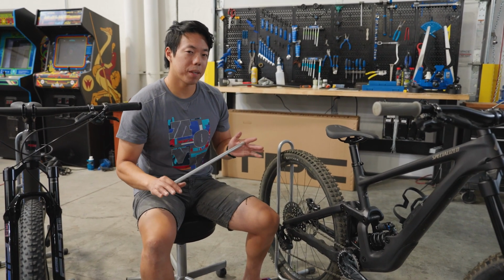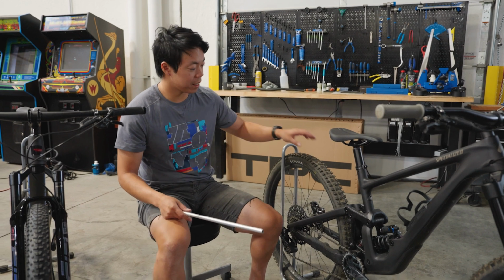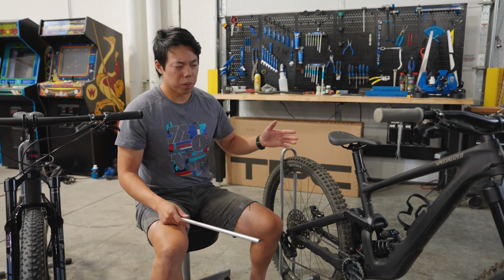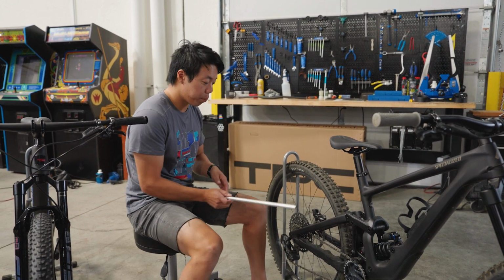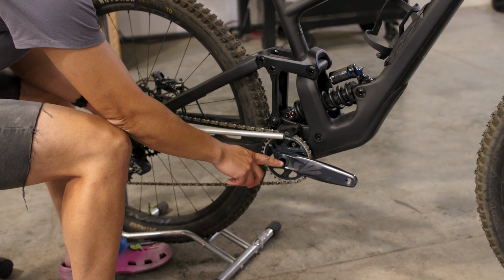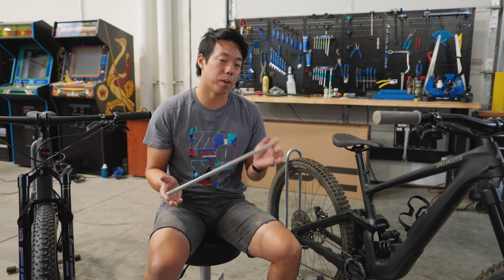Bottom bracket drop is essentially the same thing, but a lot of manufacturers use that instead of bottom bracket height now, because bottom bracket height can actually change depending on the size of your tire. So a lot of people, when they look at charts, you don't know what tire was on the bike when they measured bottom bracket height. Whereas bottom bracket drop is essentially if you drew a straight line from your axles and measured from that line down to the center of your bottom bracket, that's a lot more consistent. So a lot more manufacturers use bottom bracket drop to describe their bottom bracket height. So something to keep in mind.